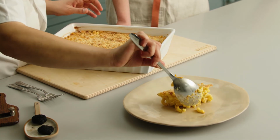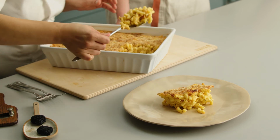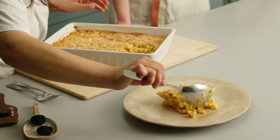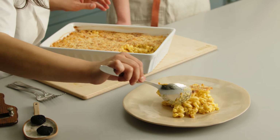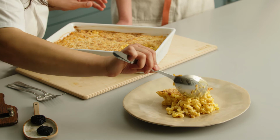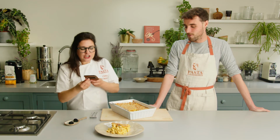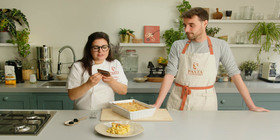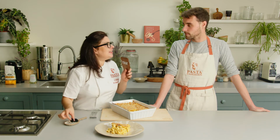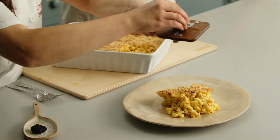And, well, there is something that I wanted to add, just to keep it a little bit more Italian. It's really nice and creamy. You can tell how much cheese we have added. What I'm gonna do, my love, I'm going to shave just a little bit of truffle, just to give that lush intensity. Oh my God, it's so good.